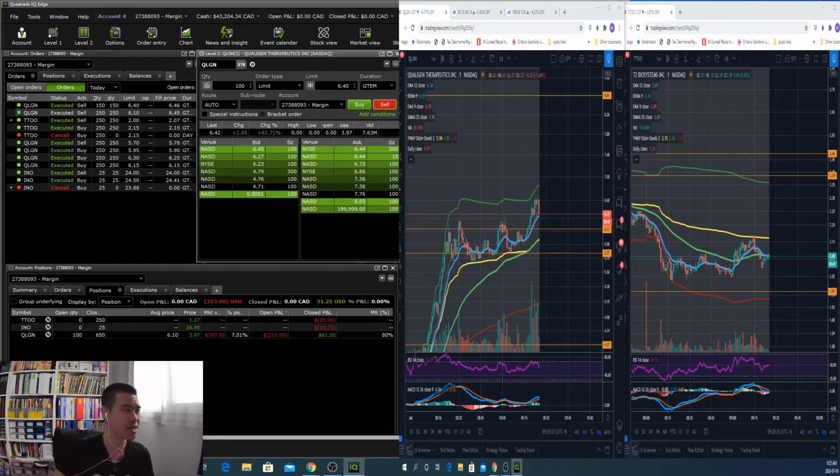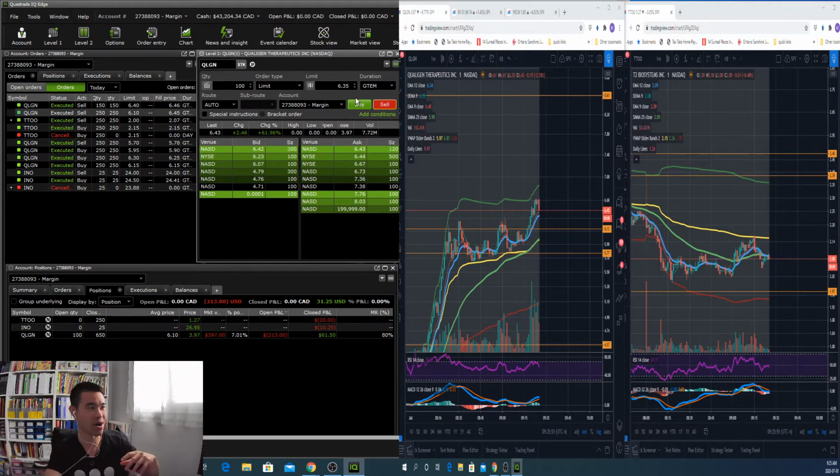This is a pullback here. I'm in at 6.10. I'm gonna see if it falls to this level, which is 6.30. If it falls to 6.30, I'm gonna try and buy 100 shares, just 100. And I'm gonna try and ride it back up. So if it falls to 6.30, I might buy some and try and ride it back up to 6.50, 6.60, right? So I'm looking for 30 cents a share on 100 shares, which means I'm gonna make $30 on this trade.